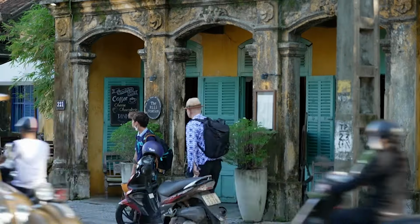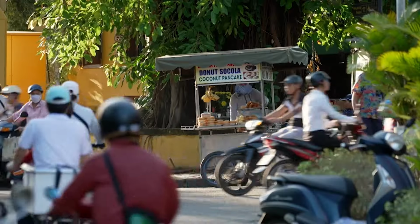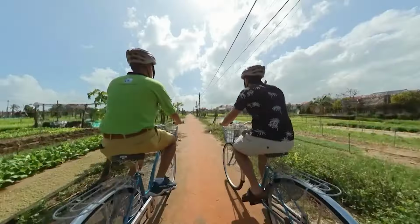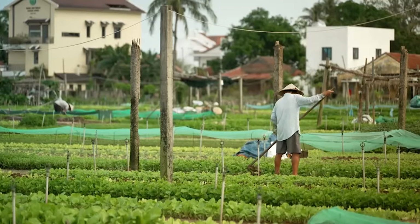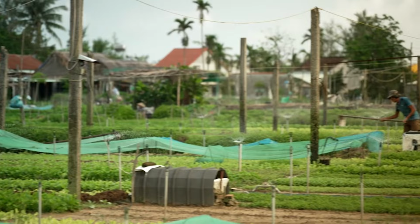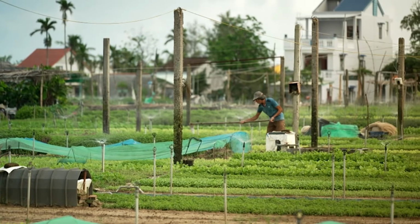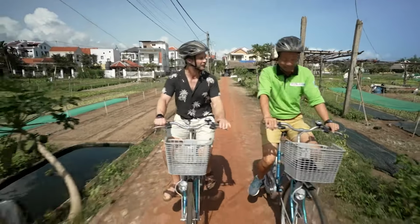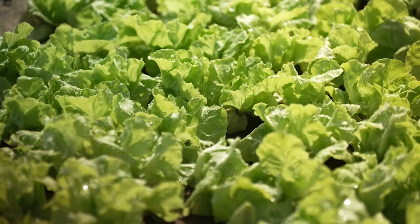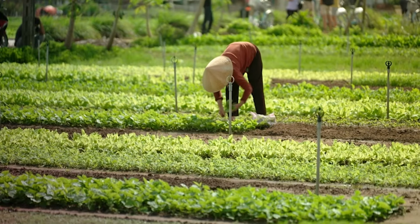So, while the tailors get to work, I'm taking a scenic tour into the countryside, just minutes from the heart of the old town. Charlie, welcome to Chawei Organic Farm. This farm is a beautiful, fresh, natural way on the farm. So it's an organic farm, so no pesticides, just natural fertilizer. Exactly. And that's why everything here tastes so good. We have lemon basil, mint, lettuce, coriander, lots of beautiful things like that.